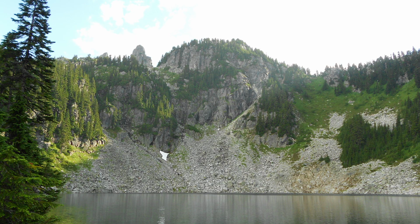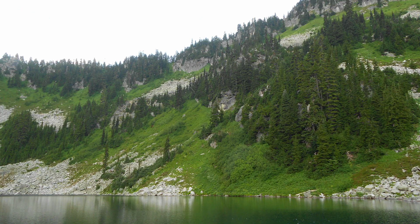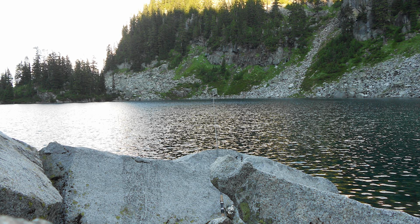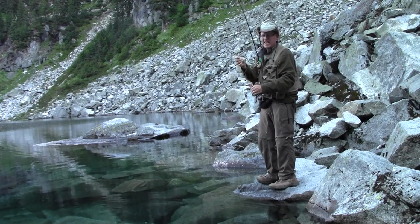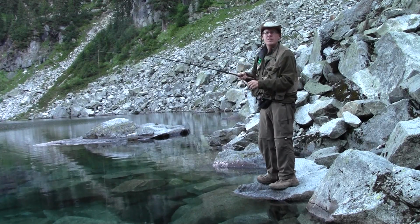This lake is rocky all the way around, so you can walk the entire distance around the lake. That's kind of unusual for an alpine lake. Usually with alpine lakes, there's only little spots you can fish. But this lake, you can just circumnavigate the whole lake in the course of an evening.